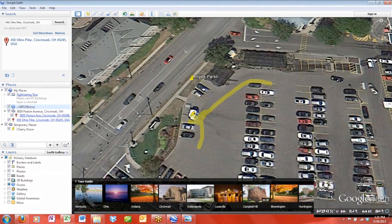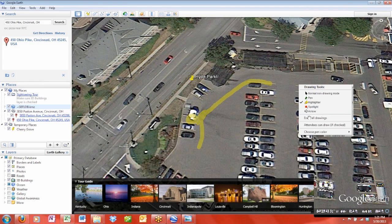Right here on the side, the odd shape, that's the freezer, and then you've got a shadow on the other side. Okay, I'm going to jump to the other location.